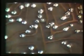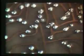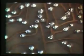Flux residue is removed by an ultrasonic cleaning process. The solder mask is not removed. It has no effect on the operation of the circuit, and it offers some protection to the surface of the boards. Here is a perfect board. Every connection properly soldered, and solder only on those places desired.